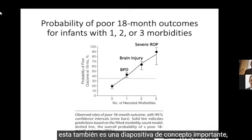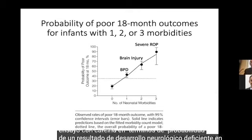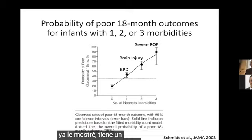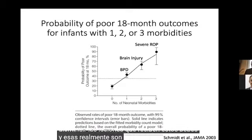This is also an important concept slide. This is from Barbara Schmidt, looking at outcomes from her caffeine trial in terms of probability of a poor neurodevelopmental outcome at 18 months with added morbidities for these preterm infants. So if you have BPD, as I already showed you, you have a worse outcome. If you have brain injury, IVH or ROP, you have progressively poor outcomes up to about 90%. So this makes a very important point that if we're going to improve outcomes, we have to try to decrease the injuries that these babies receive. And those really are BPD, NEC, brain injury, and ROP.